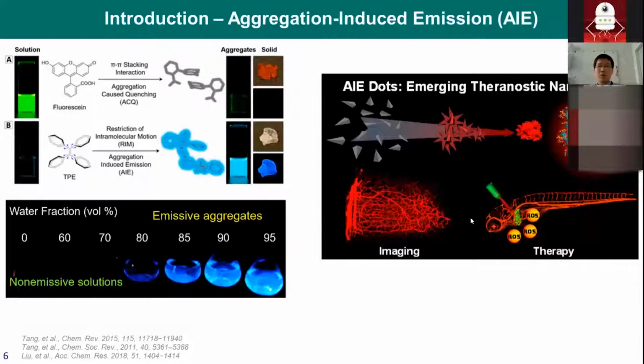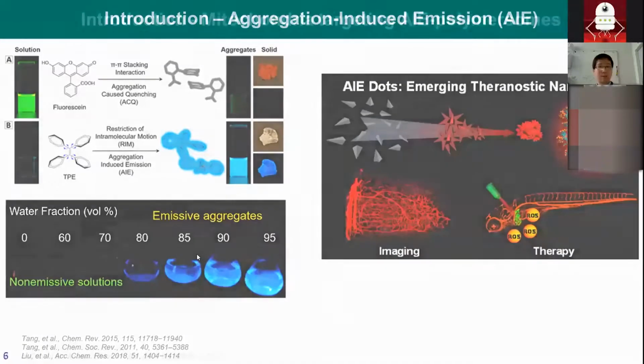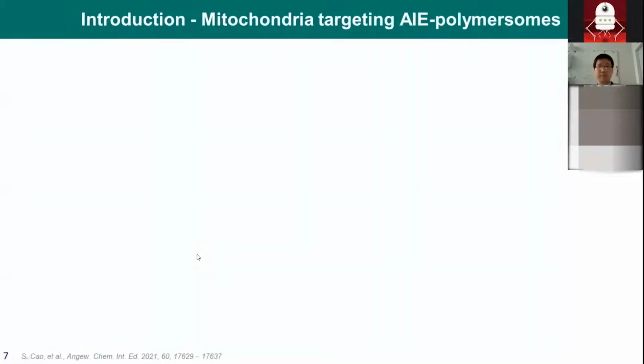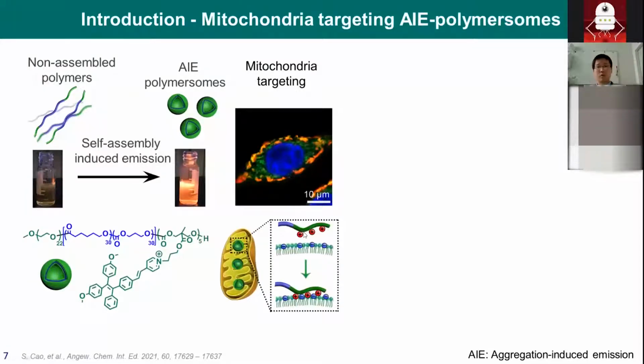Not long ago, we also tried to integrate this AIE design in block polymers and fabricate AIE polymersomes. This is realized by tagging the AIE group onto the block copolymer at the end of the chain. Some of the block copolymers don't show emission at all. However, when self-assembled to form polymersomes, they show much stronger, boosted emission, because they show typical aggregation-induced emission behavior. Besides that, the positive charge of the pyridine group also enables very strong interaction of the AIE polymersomes with cell mitochondria.